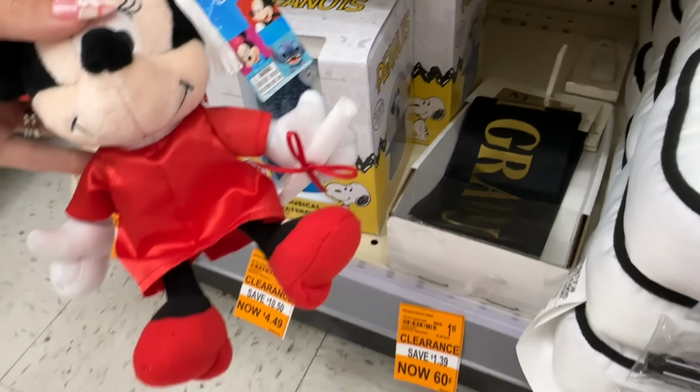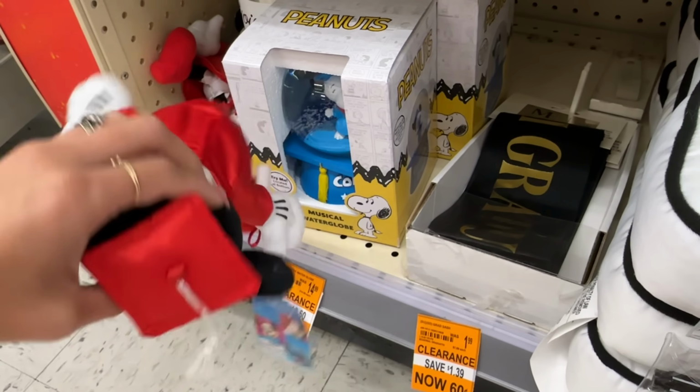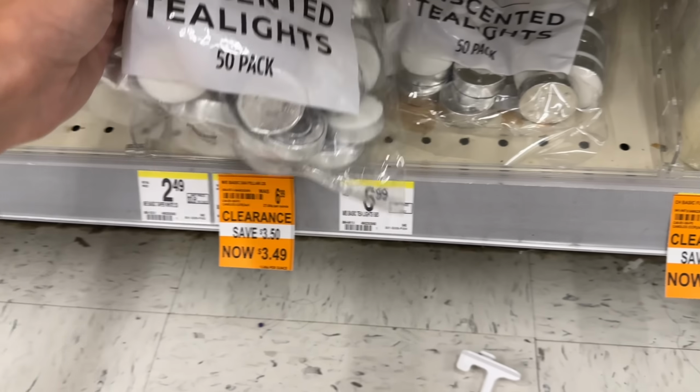These little Minnie and Mickeys, they're really cute. Sometimes they'll specify like the color, like for the high school close to you or something, but these are also good kindergarten graduation gifts, stuff like that. I've used those before. I had a pink one that I gave my niece one year.